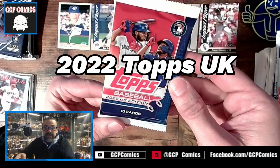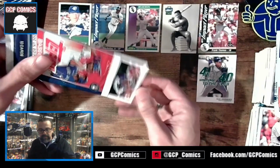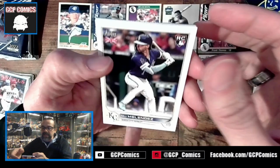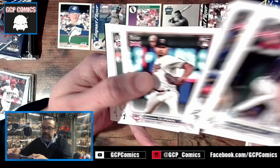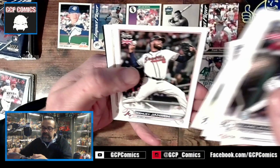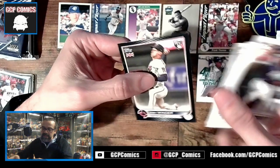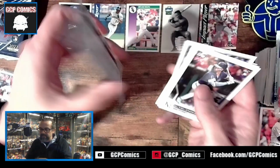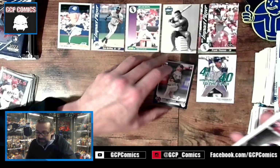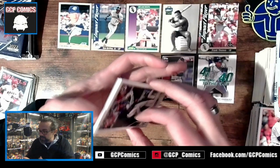Alright, so I've never ripped this one before. This is interesting. 2022 UK edition baseball. All right, we got MJ Melendez, Jose Altuve, Mike Yastrzemski, Kris Bryant, Joan Duran, Nestor Cortes, Kenley Jansen, Cedric Mullins, George Kirby, and Josh Winder. And that's numbered to 125. I don't know how I feel about that. That's all right. That's cool. Interesting pack. I never opened any of the UK ones.